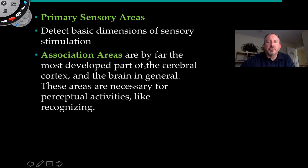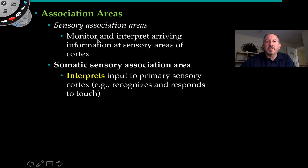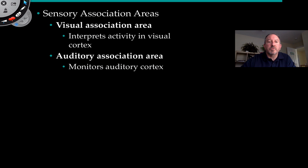So again, just to really emphasize this, the primary area is the basic directing. It's detecting the sensory stimulation. And the association area is characterized because it's far developed in the cerebral cortex, in the brain in general. And so it's necessary for us to remember, to recognize, and to perceive the various senses. These are what are referred to as sensory association areas that monitor and interpret the arriving information coming from the sensory area of the cortex. So this interprets the inputs. Basically it's trying to understand what is happening when sensory information comes in.